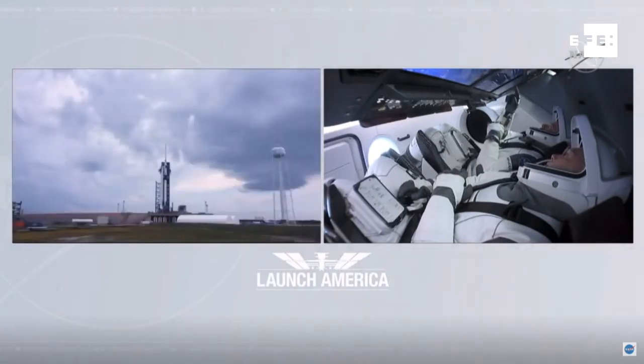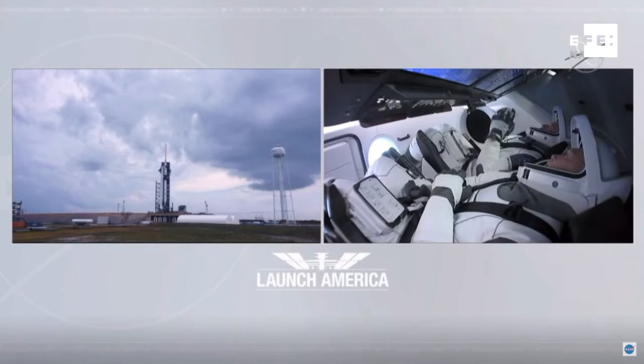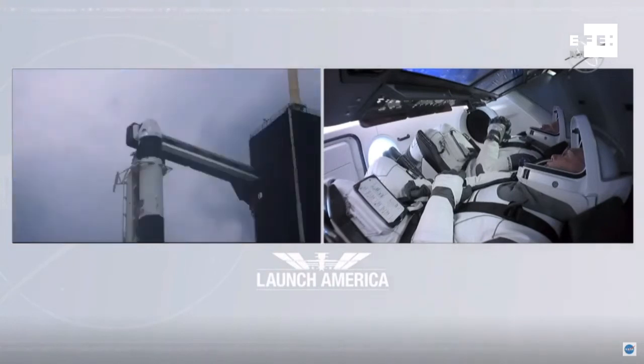But the range is red for the weather. We recently did clear, we went green for lightning, but we are still violating several constraints. Rain, cumulus clouds, field mills, which is essentially you can tell that the atmosphere is energized around the launch site. We are expecting that we'll possibly clear that. We're going to hear a weather briefing at 1 hour with the expectation that those conditions may clear shortly afterwards and allow us to move into propellant loading.